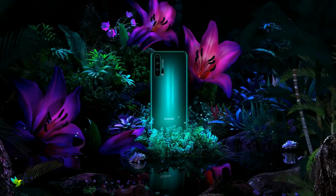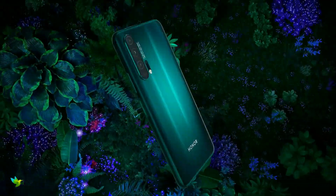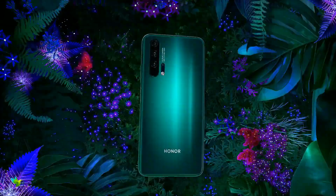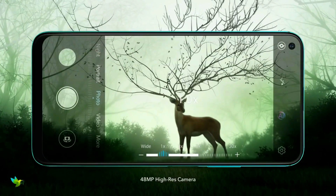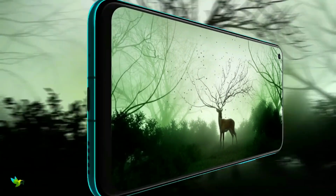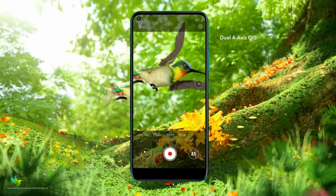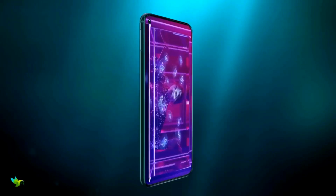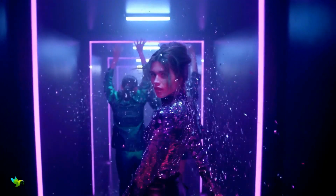The Honor 20 Pro's camera setup is one of its biggest selling points. This phone has 4 cameras. The 4 cameras are as follows: a 48MP f/1.4 aperture main snapper with optical image stabilization, a 16MP sensor with a wide-angle lens, an 8MP sensor with a telephoto lens and OIS, and a 2MP macro camera. On the front, there is a 32MP selfie camera which generally takes high-quality pictures.